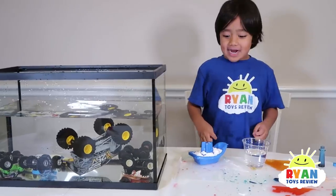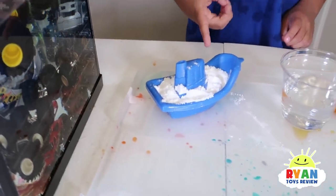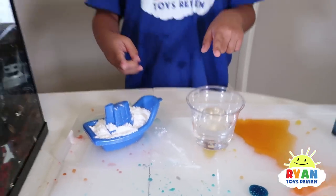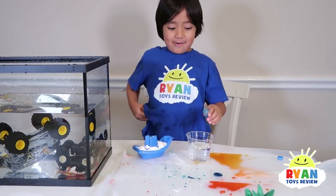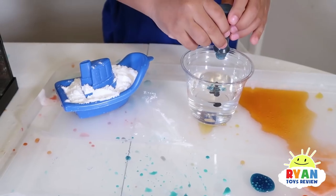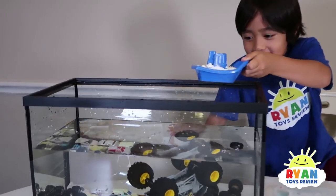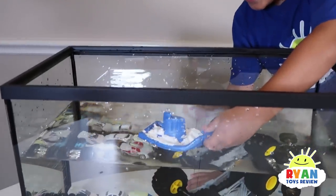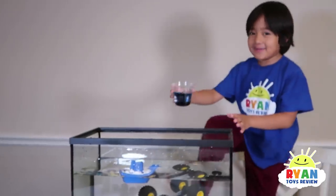This is how we did the science experiment. This is baking soda. And this is vinegar. We're gonna mix them together. I'll make my vinegar blue. Blue. We're gonna carefully place the boat into the water. Hopefully we don't spill. It's not gonna fall. Okay, let's see if it's gonna work. Mix them together.